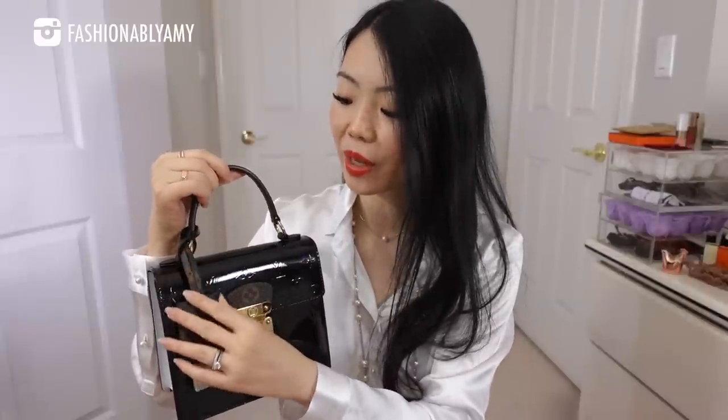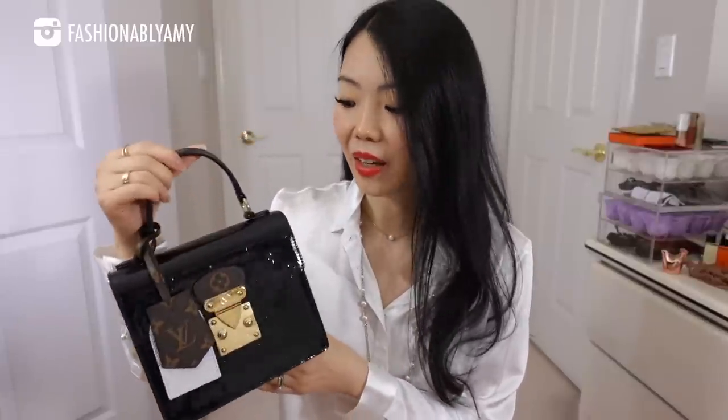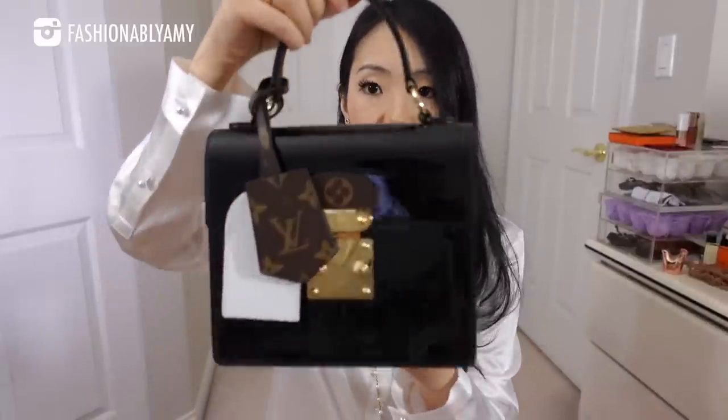Up next, we have an LV bag. Do you guys even remember this bag? This is the Spring Street, and it is so beautiful. It's about to leave my collection very soon. A subby of mine is loving this bag and is about to take it away from me very soon, but I still wanted to show it to you guys.